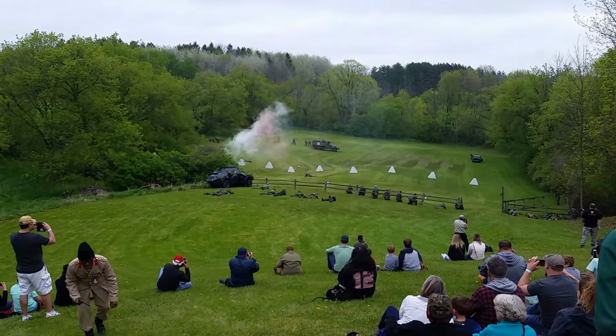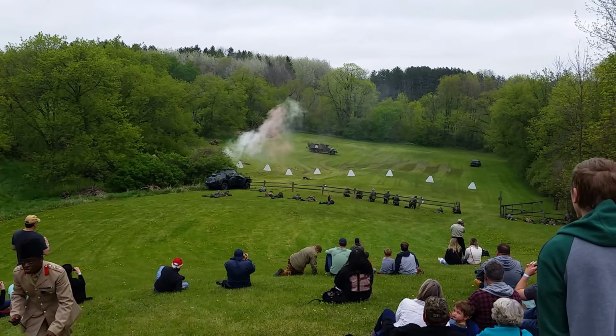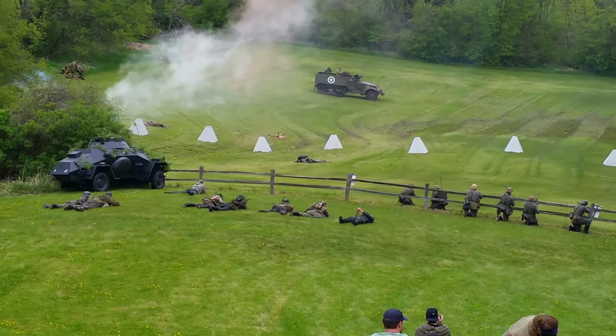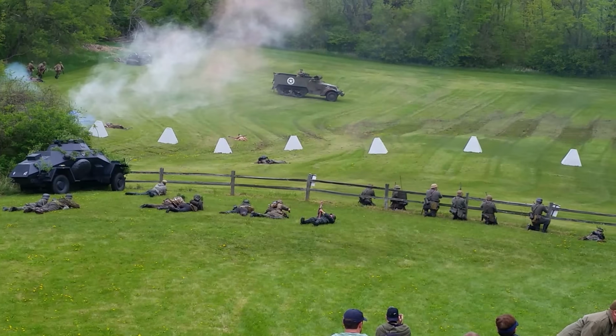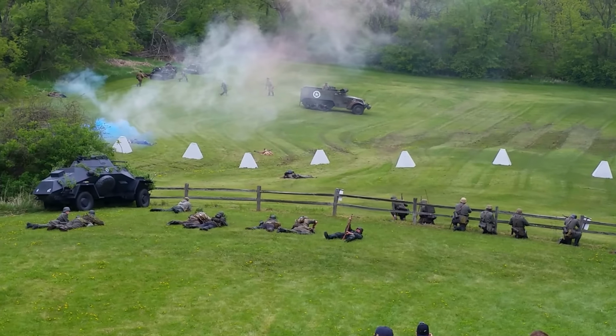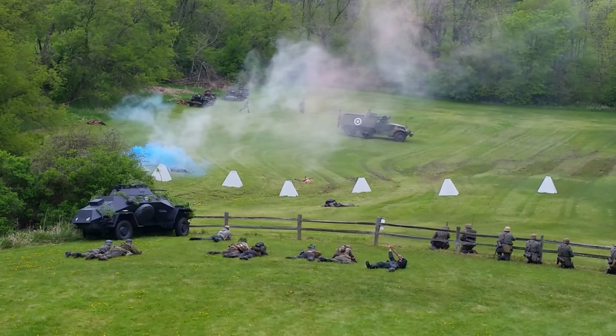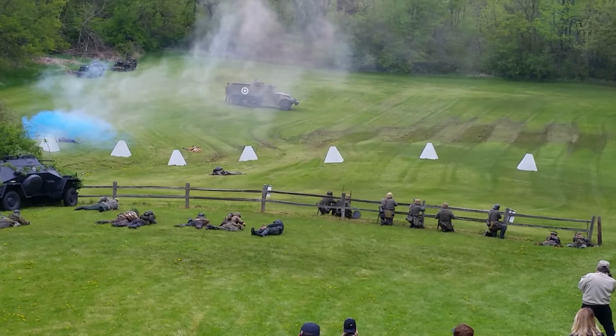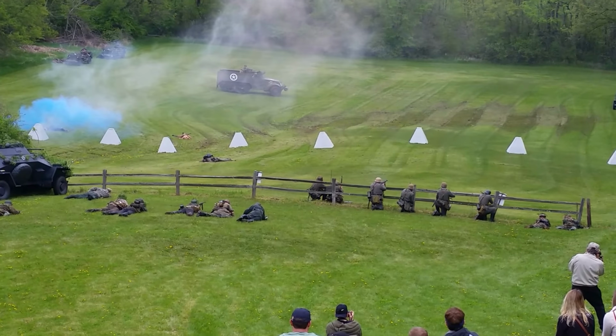Like the Allied infantry screen that went forward is pulled back a ways. They've withdrawn back up the way they came. Looks like they got a wounded man they're tending to. They left in there and returned to the vehicle. You notice they're trying to get behind the vehicle right now. Good place to be.